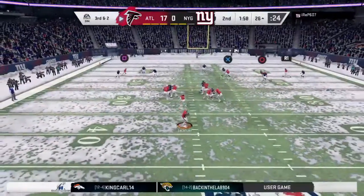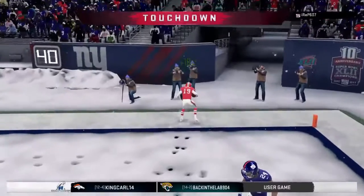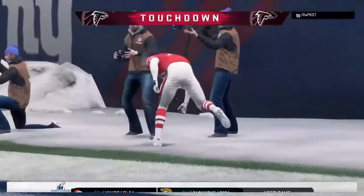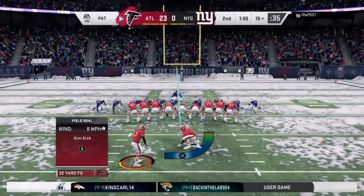He's going to go up top for the end zone. And this is caught for a Falcon touchdown. In for the score. And the Falcons push further out in front.